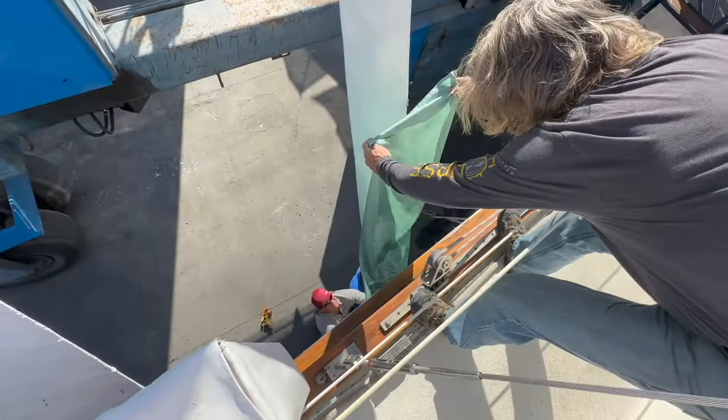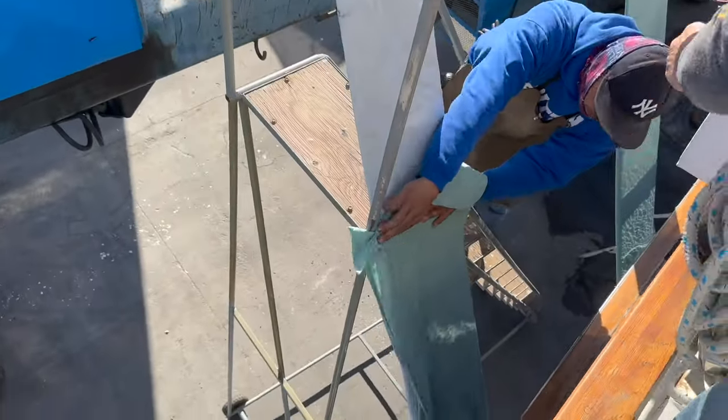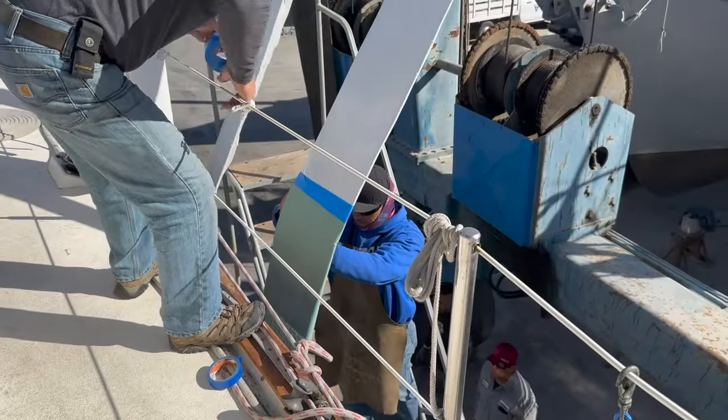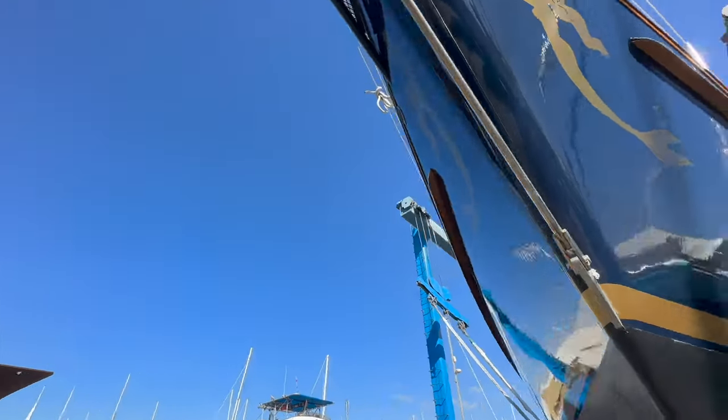It's pretty cool. They're protecting our new paint and the new polish job that we had them do for us. So they took one of our old sheets and cut it up so we could cover up the slings, even though they also just replaced the plastic on these, so they're nice and clean. But that's a nice touch.